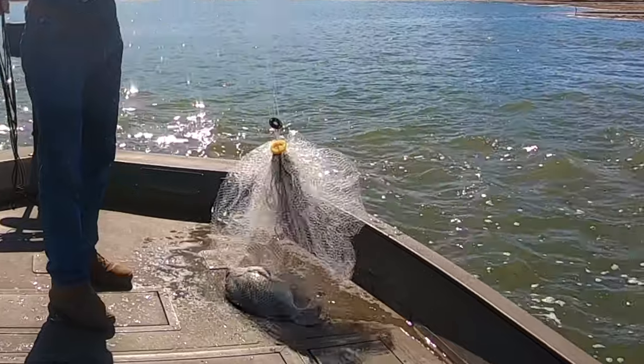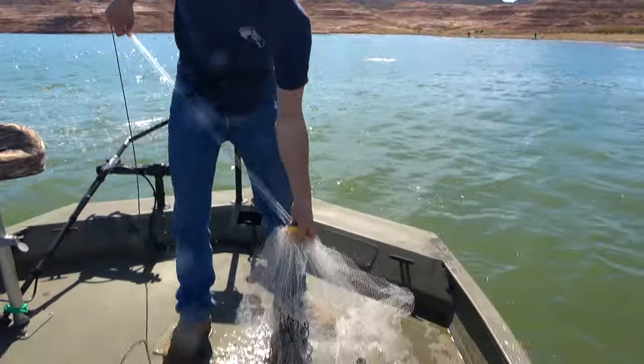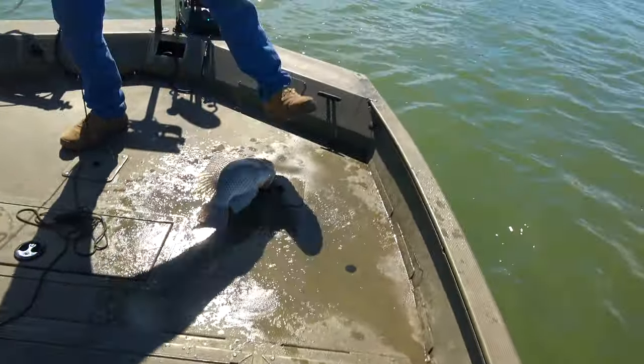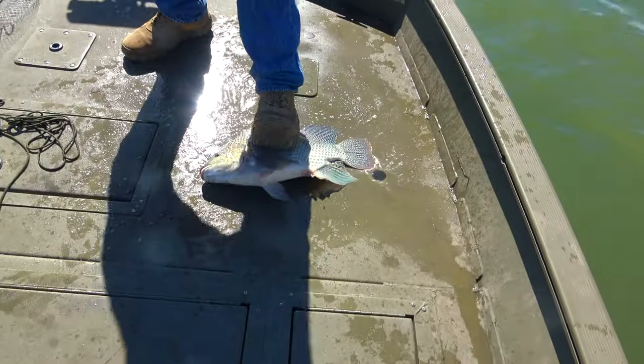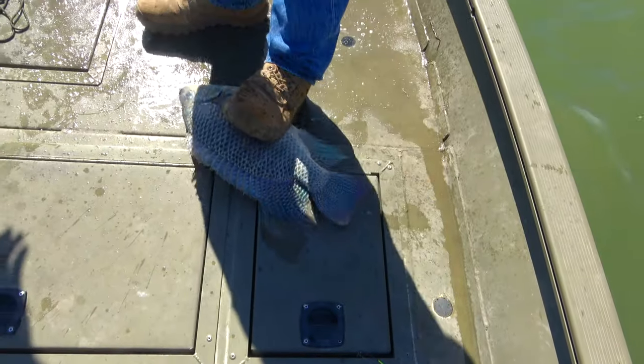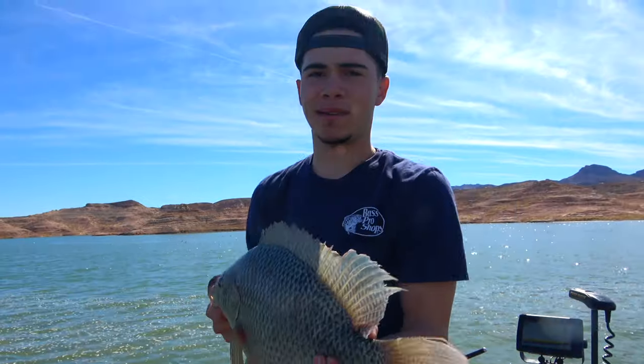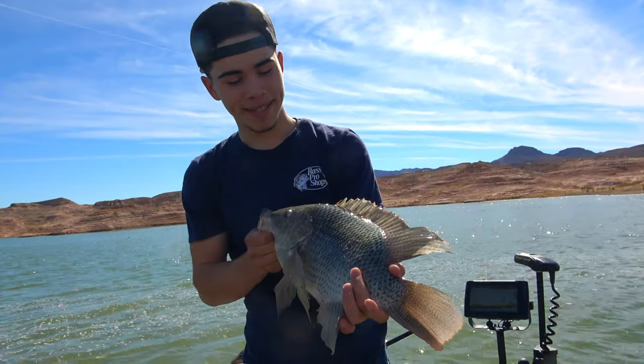Oh, no way! Holy! No way! Well, we caught something different. Look at this. That was my first actual throw of the day, too. 17 feet of water. I threw the cast net and let it sink to the bottom, and look what I pull up. Wow. A big tilapia.